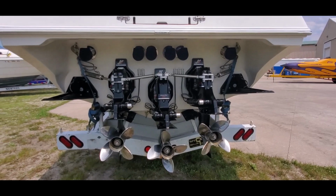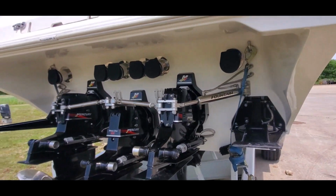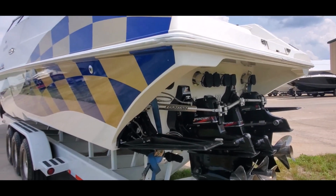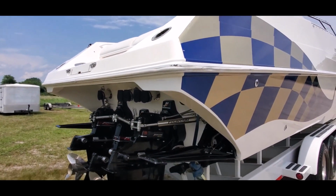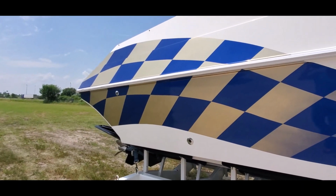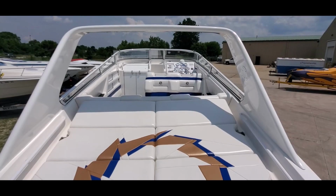Beautiful transom, triple Bravo ZX drives, rebuilt by All American Drive Services. 28-inch props, hydraulic steering, through hull exhaust. We've also got large K-plane trim tabs. Got a drop-down swim ladder. Corners of the boat are nice. Next, we're going to pull up a ladder and take a walk through the inside. Now we'll take a walk through the inside.